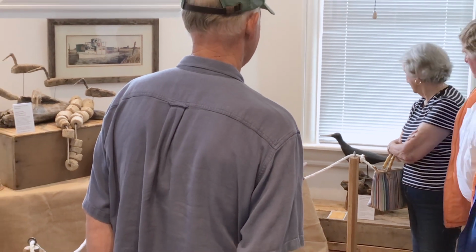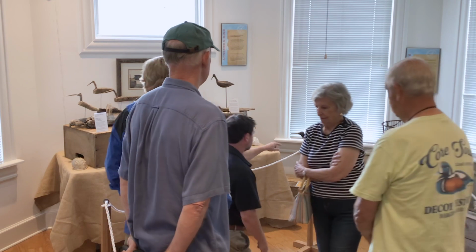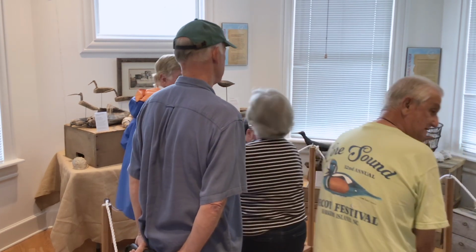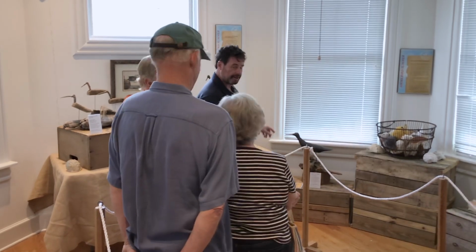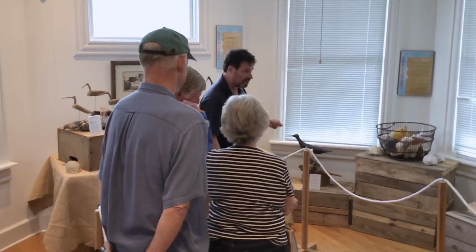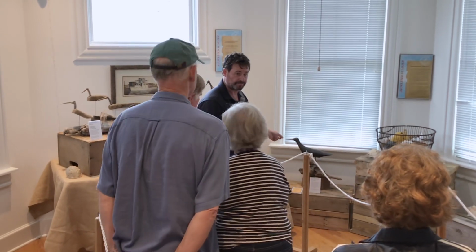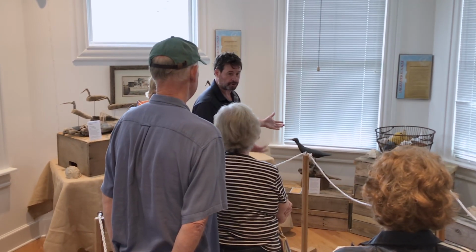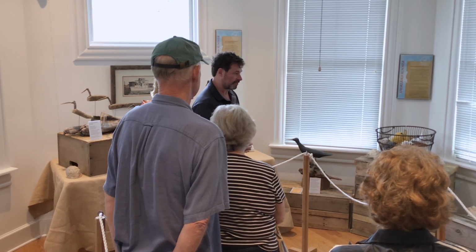You see this bird right here? It's probably a small blue heron. And this would possibly be used in the millinery trade, not to eat, but to attract herons in to harvest feathers.